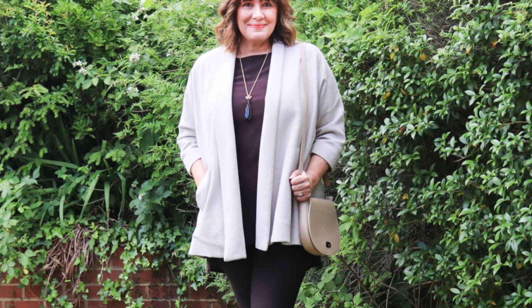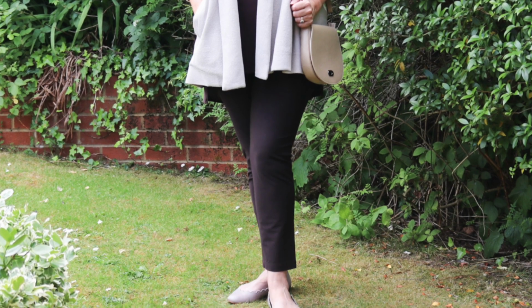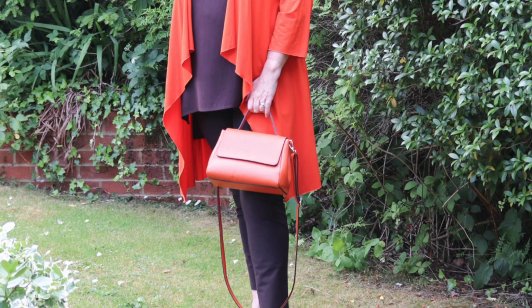And then the second outfit is putting two neutrals together. So in this one, I've put the chocolate brown, I've now mixed it with taupe, with some accessories and a jacket. And then in the third outfit, I've mixed it with an accent colour. So this time I've mixed it with one of my favourite lovely bright oranges, with a cardigan and some accessories.